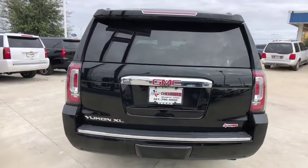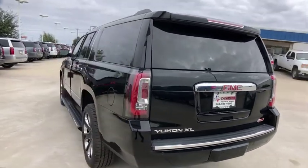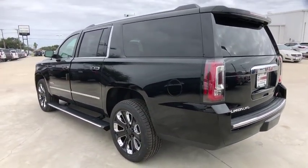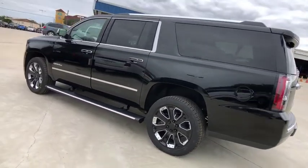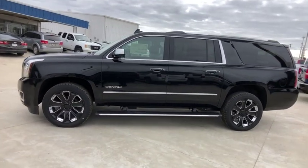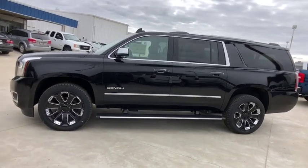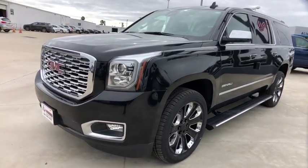Traction control, power liftgate, navigation system, power passenger seat, dual airbags, chrome mirror caps, power steering, auto dimming rear view mirror, four-wheel disc brakes, universal garage door opener, security system, CD player, compass, trip computer, electronic stability control, fog lights, heated steering wheel, rear window defroster, power windows.